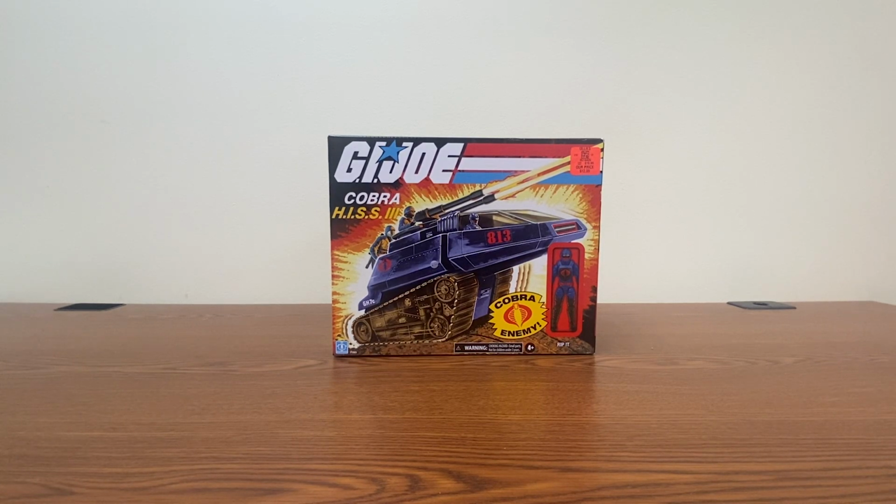This is the Night Wolf howling at you, and today we're going to be taking a look at a G.I. Joe vehicle from the 3 3/4 inch line. This is not from the actual O-ring line. However, I do believe the vehicle itself is still the same mold that came out in the 80s.